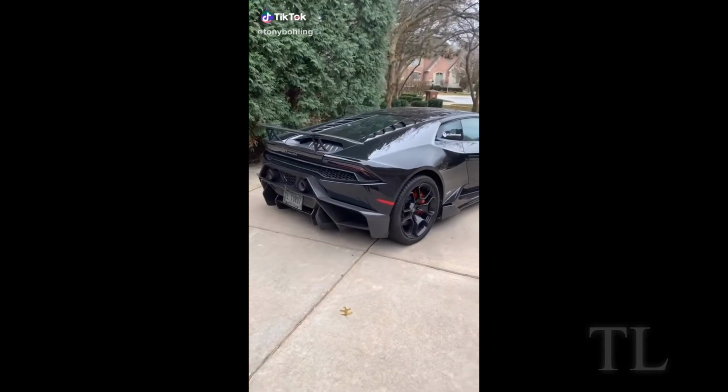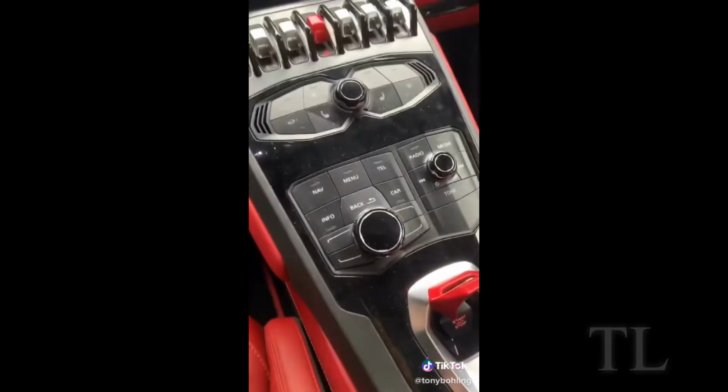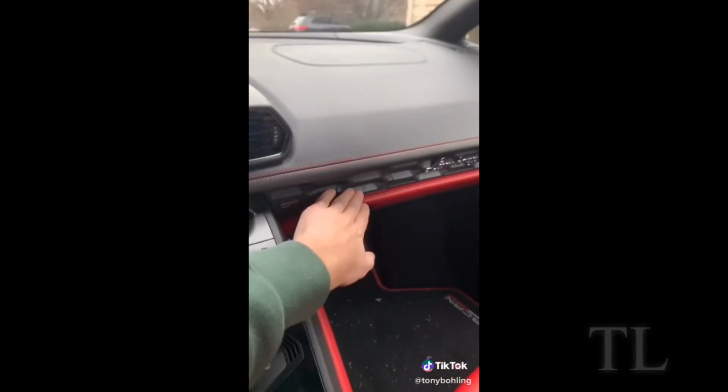So this is the Lamborghini Huracan Performante. Here's a couple things that you probably didn't know about it. It starts like a fighter jet. The blinkers are on the left. And there's a secret hidden cup holder right here.